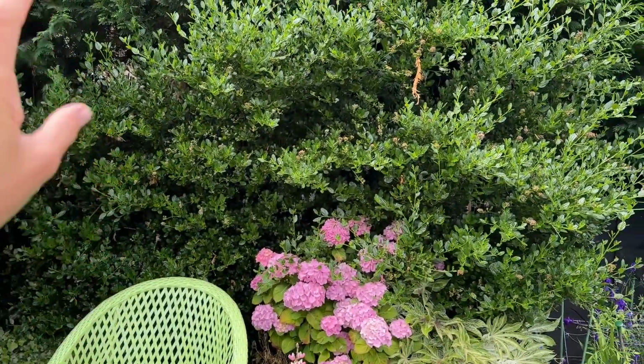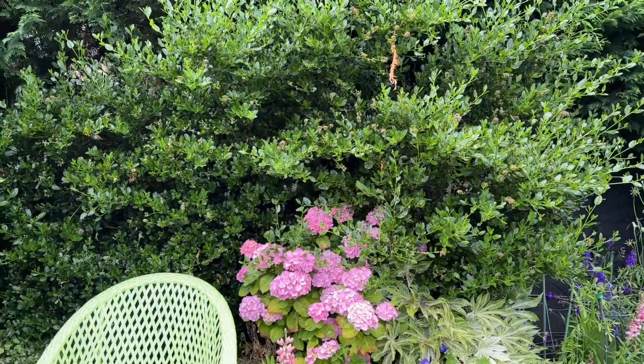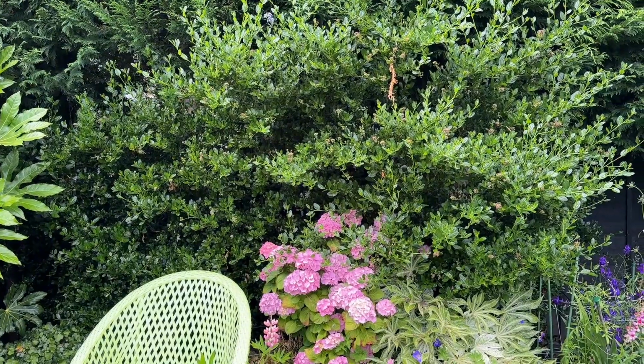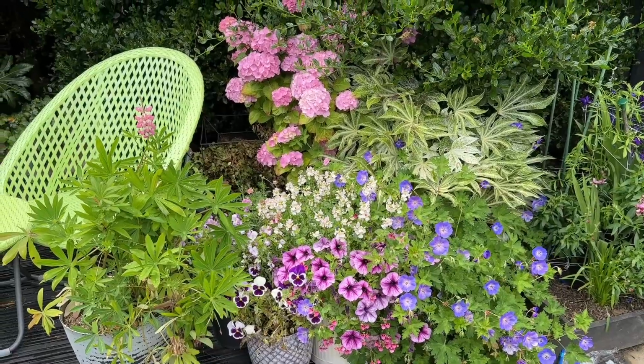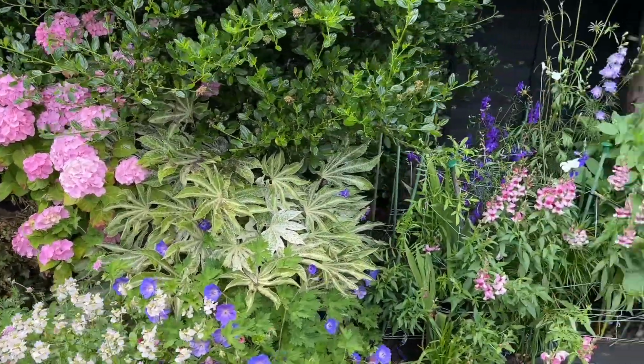Californian lilac has finished flowering. In the next week, I need to really hard prune that back because you have to be careful with that. If you prune it at the wrong time, they're not awfully happy with you. So I need to do that. A little selection of purple pots, which need deadheading. Also got a pot that needs to go. I just haven't done that.